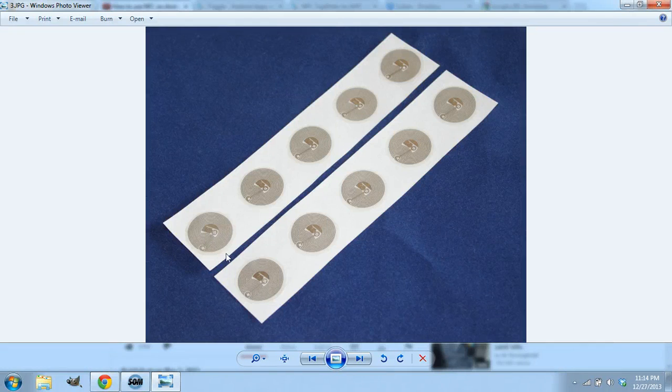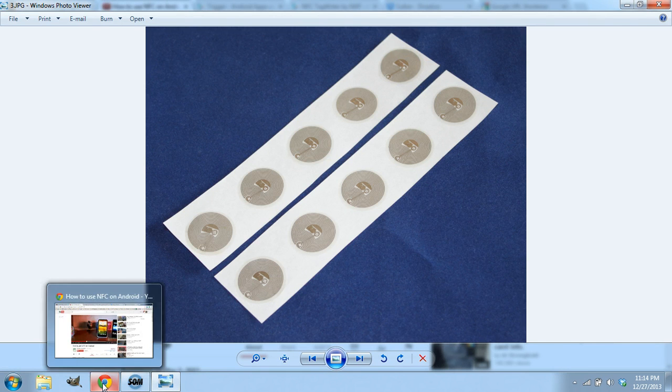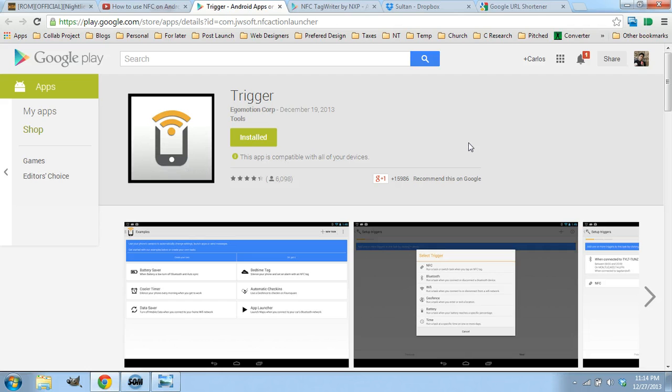So what do I use these guys for? Well, I have an app here that I use. It's called Trigger. Now, Trigger is awesome because it will allow you to write a set of commands to your phone. So what I use this for is when I'm home, I like to listen to my music through my Bluetooth speaker. Before I had the tag, I would first turn on Bluetooth, open my Pandora app, then turn down the brightness because I would leave my phone on and I don't want it to use a lot of battery. Well, now I programmed one of my NFC tags to do all that for me. So it goes ahead and launches the app, turns on Bluetooth, turns down the brightness, and I'm good to go.